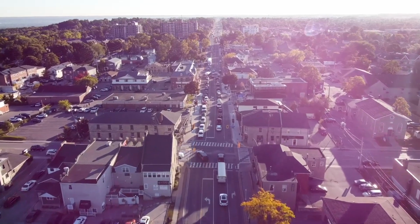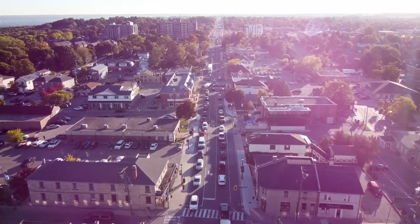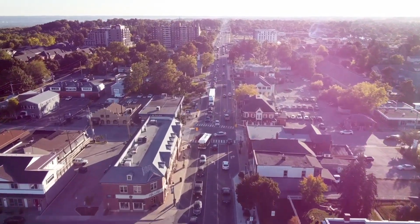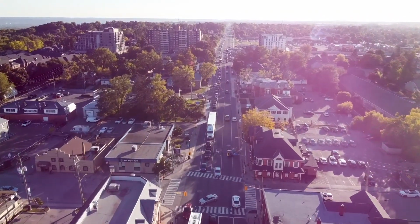And another knock on Waterdown when commuting via car is Dundas, especially along the main strip where all the local businesses are, because there are a lot of heritage homes. It's one lane each way, and this can get extremely backed up during rush hour times.